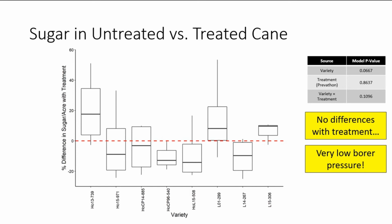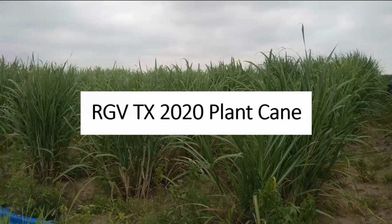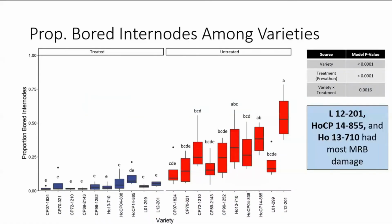So now I'm going to talk about a study with Rio Farms down in the Rio Grande Valley in Texas, where we are looking at Mexican rice borer versus plant cane. This is actually something I started working on before I joined the USDA. I got brought in because I was down in South Texas. So this is kind of similar. We have the treated versus untreated for some of the varieties that they have down in South Texas.